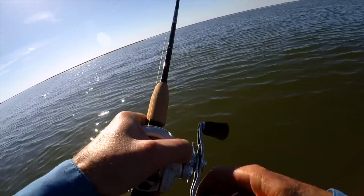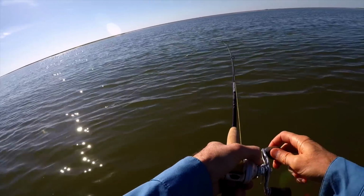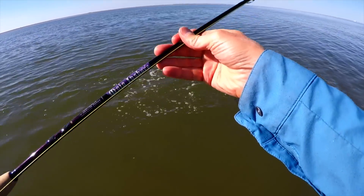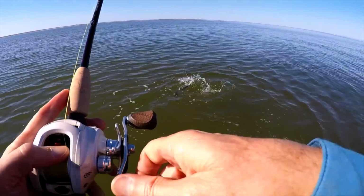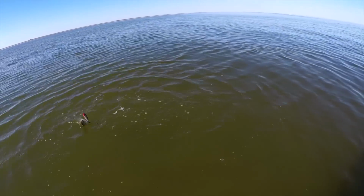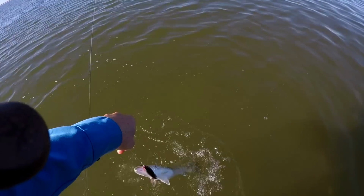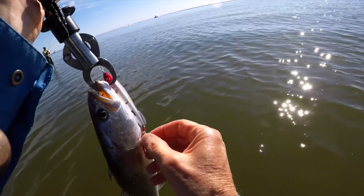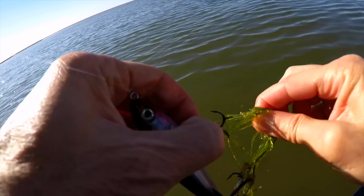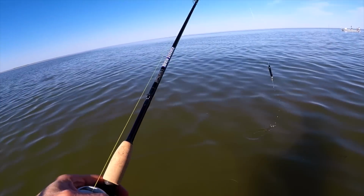There's a fish. He hit it a couple of times. A smallish one. So, wow, that was almost my second cast with the Subwalk twitch bait. That Subwalk is really good bait. Action on that thing is incredible.